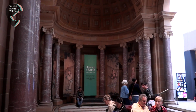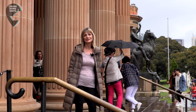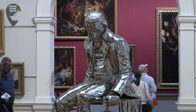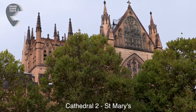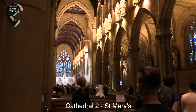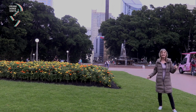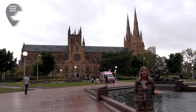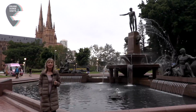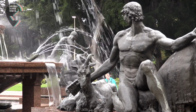Opposite the Botanic Gardens is the Art Gallery of New South Wales. It's free entry, free guided tours, and you mustn't miss the silver statue of Captain Cook. So at the bottom of Art Gallery Road, you come to the Cathedral. The Governor envisaged Hyde Park as a large quadrangle with elegant landscaping. This statue is the gift of the late J.F. Archibald to his fellow countrymen. It's to commemorate the association of Australia and France in the War of 1914.